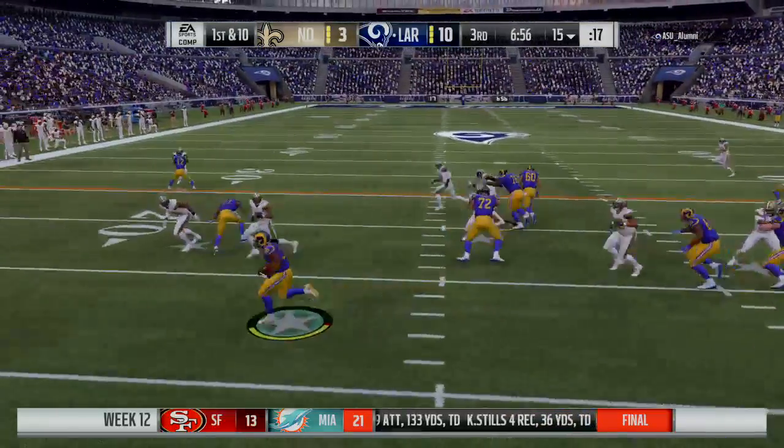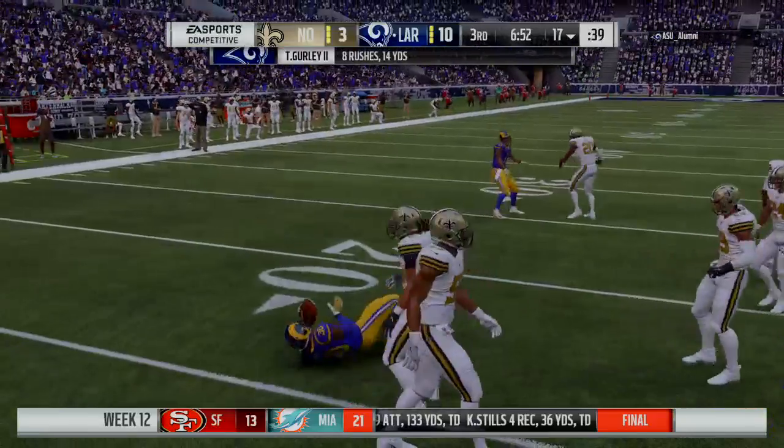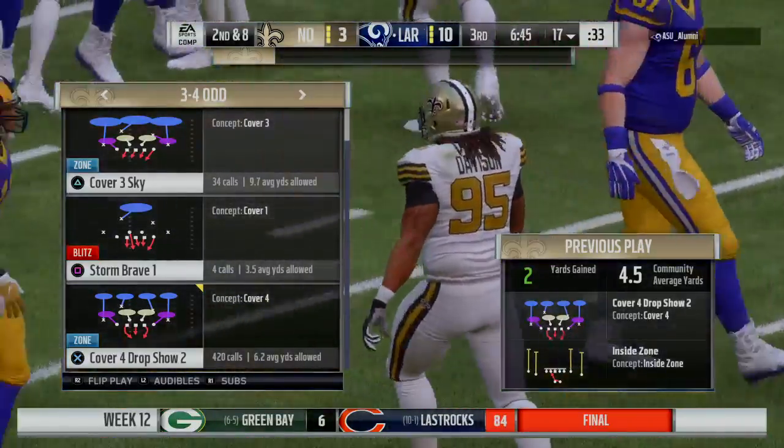The third quarter starts with a run by Gurley. And now running right through it. A nice job to break the one tackle, but not much daylight after that as he's brought down. Give him a couple on the carry there. 2nd and 8.